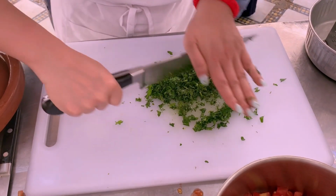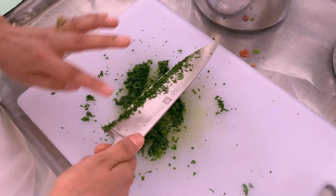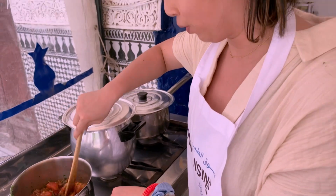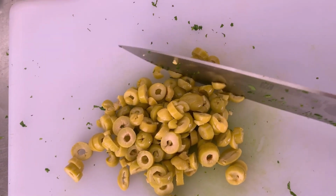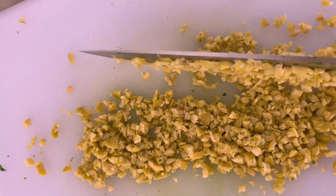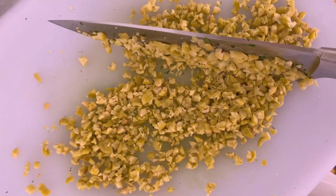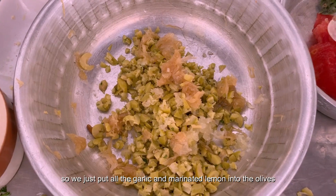I can do it, so the professional doing the chocolate. Oh wow. My job is to chop this olive. I will do more. 20 minutes after. Just kidding. Maybe 5. I think these are finally chopped, right? Is this chopped? Good. Yay! So we just put all the garlic and marinated lemon into the olives.